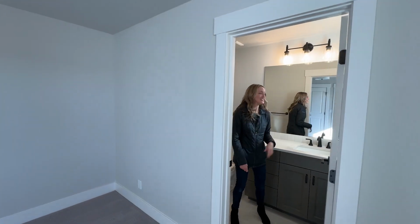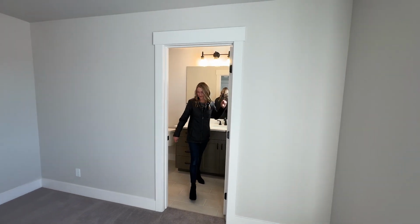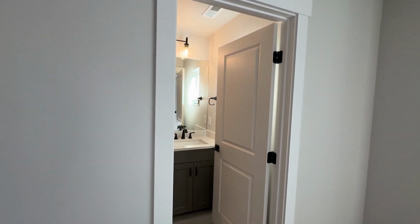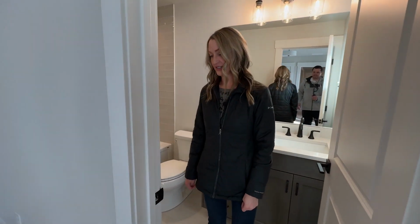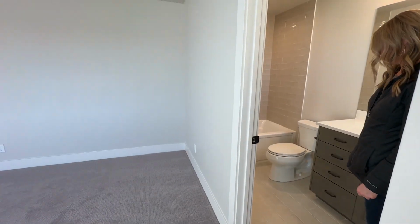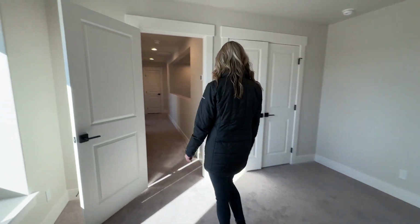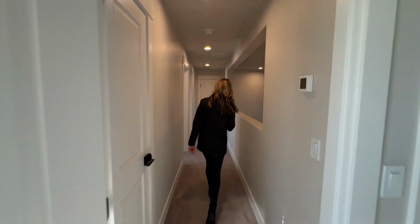Oh, no operable window in here. Interesting. It's kind of a bummer. But a decent size, nice. For an ensuite, for a kid, this is fantastic. Oh yeah, I picked a kid for it already too. Easy for her.